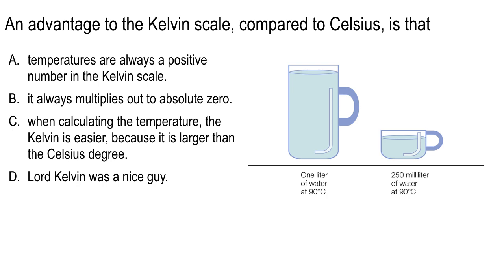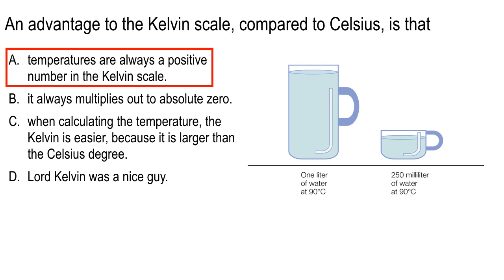Okay, pretty good. 60% of you got this correct. The answer is A. 24% of you voted for B, always multiplies out to absolute zero. No, that's gibberish. 15 of you voted for C.